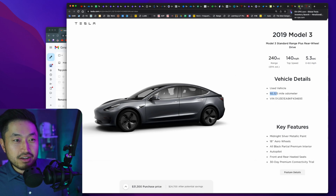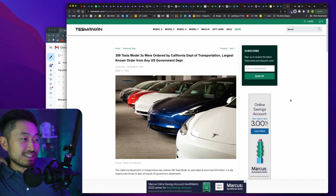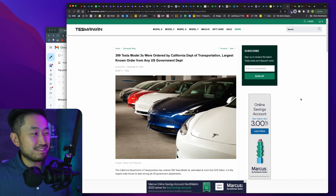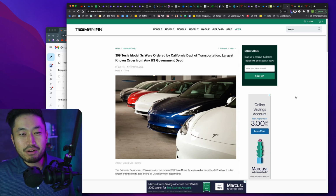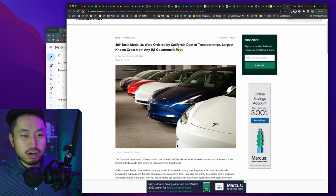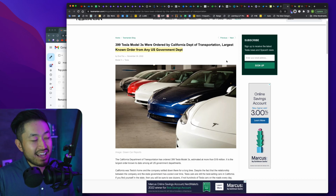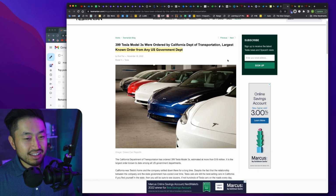And some other Model 3 news, and I don't know if this is going to affect the market or not: Caltrans, the California Department of Transportation, just placed an order for 399. That's interesting. Why not just do 400? But 399 Tesla Model 3s were ordered, and it's the largest known order from any US government department. The Model 3s are already so common in California, and I've seen some of these drive around with a sticker on the side that says Caltrans.